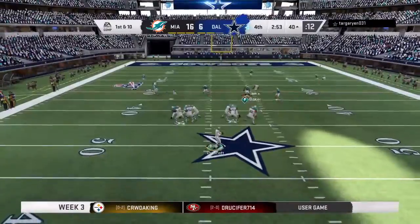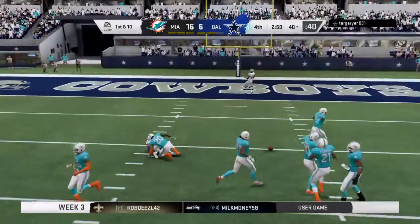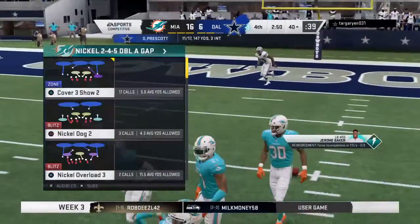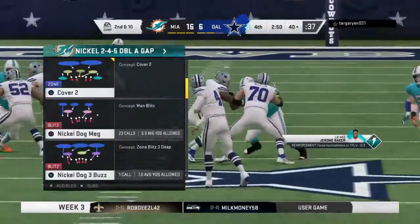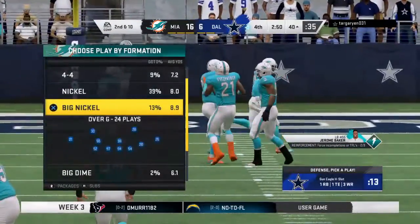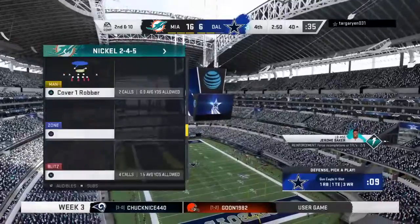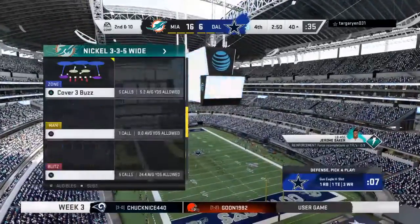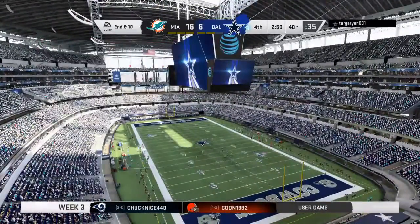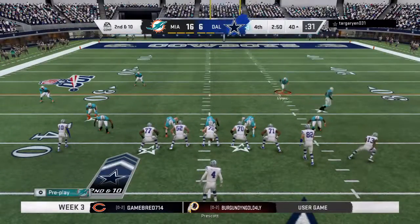To the air again, Prescott. And that is incomplete. Took a shot there on 1st down, but he couldn't reel it in. This defense was definitely alert to the possibility of the deep ball, and they were more than ready for it. They've got the lead, 4th quarter. Maybe can expect more passes like that downfield. So 2nd down and 10. Once again, they'll go from the 40.